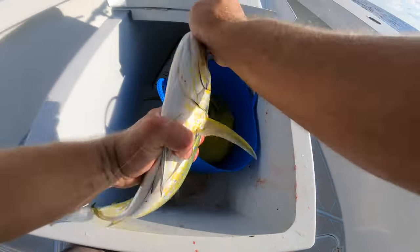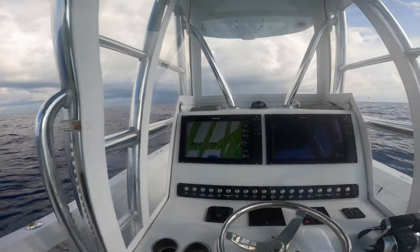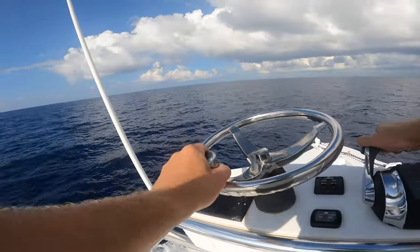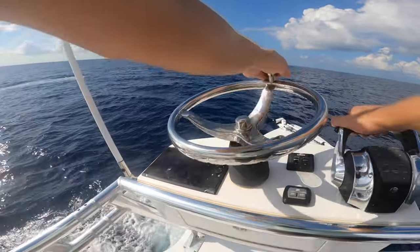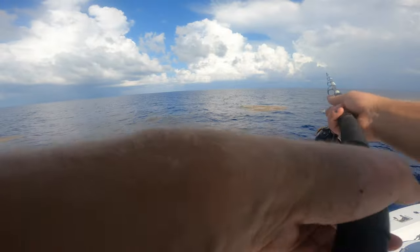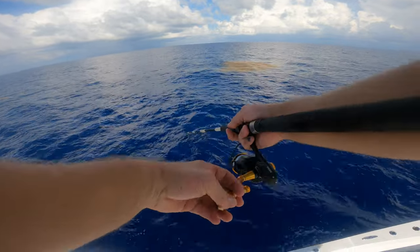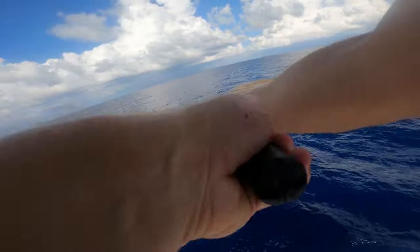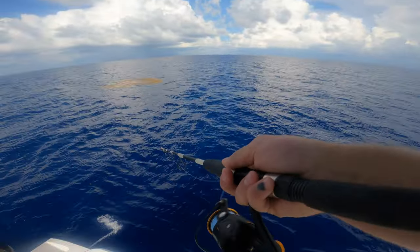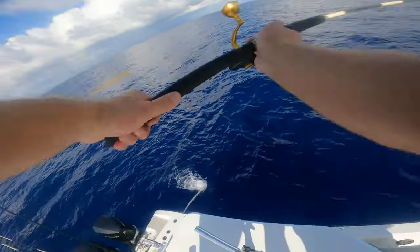Let's go put a couple more in, baby. There's definitely mahi all around that. All right, finally we found a couple. There's a big one down there, but we're not gonna skip a weed patch. You never know what's on any weed patch. Come on, mahi, mahi, mahi. There's not much bait on here, but there's a big patch down there. Oh, there he goes. They're not that big.